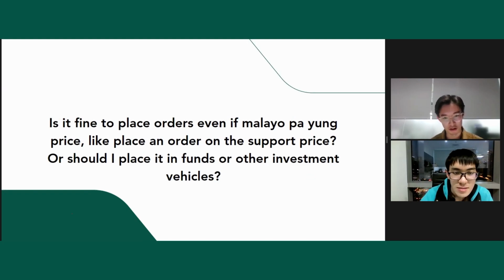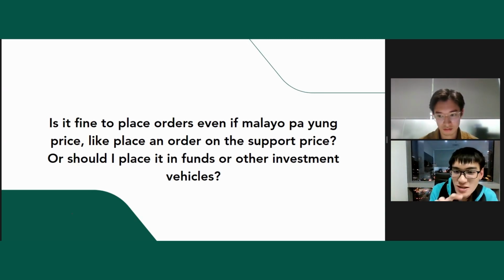Is it fine to place orders even if malayo pa yung price? Like place an order on the support price, or should I place it in funds or other investment vehicles? Okay, so if you just leave your order on support, I personally would not. I would like to see that price goes down to the level and then I see a small uptick. So it goes down to the support and then my green candle muna, because I want to see na my reaction to support level. So I wouldn't just leave my price at support level. Gusto ko my reaction, like parang my small bounce. Then once I see that, I would place my buy already.